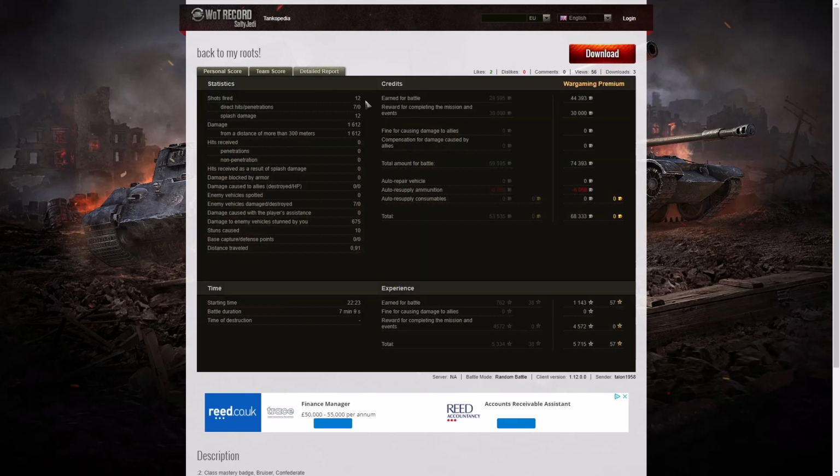He fired 12 rounds in that game, got 7 direct hits, but no penetrations at all, 12 splash. Damage of 1,612 hit points, all of it at more than 300 meters. He damaged 7 of the enemy, didn't get any kills, but he did get 675 hit points of stun assist off 10 stuns. On a premium count, he earned 44,393 credits, got 30,000 for completing a mission, total of 74,393, and after ammunition reload, took away 68,333 credits altogether. 1,143 XP, 4,572 for completing a mission, and 5,715 experience points altogether.